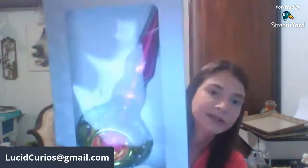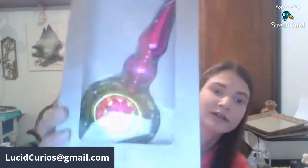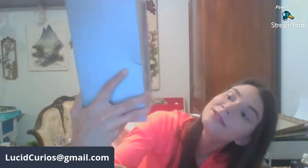Now let's see. I do have this, which I thought was a tree topper. And to my disappointment, when I got home, it was just a big ornament. And it's very pretty, though. And it's from Dillard's Incorporated in Little Rock, Arkansas.